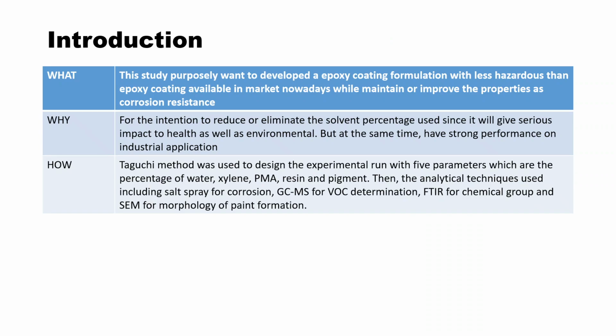For introduction, what is this study about? This study is purposely to develop an epoxy coating formulation with less hazardous than current commercial epoxy coating while maintaining or improving the corrosion properties, since corrosion is the major problem that affects most industries worldwide. It will affect the global economy.